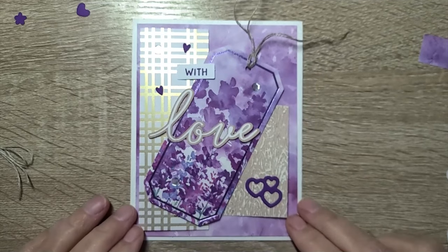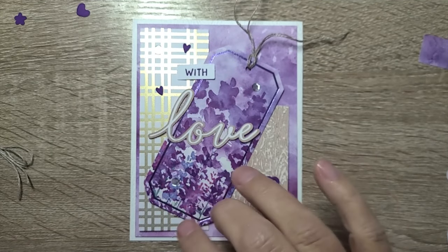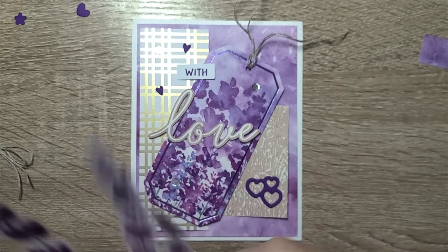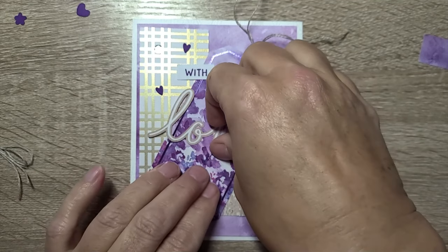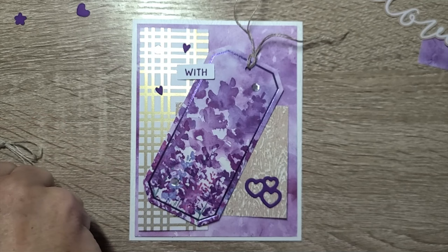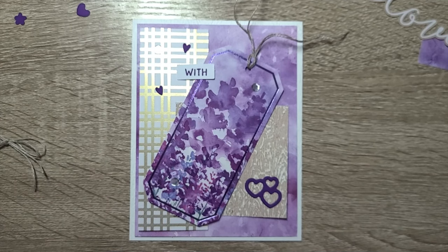So here is a somewhat masculine one. I mean, you could say those are trees. They don't have to be lavender. They can just be purple trees. Now I want to try, I need to get all of these loves popped up. And then let's also find the Happy Valentine's Day.